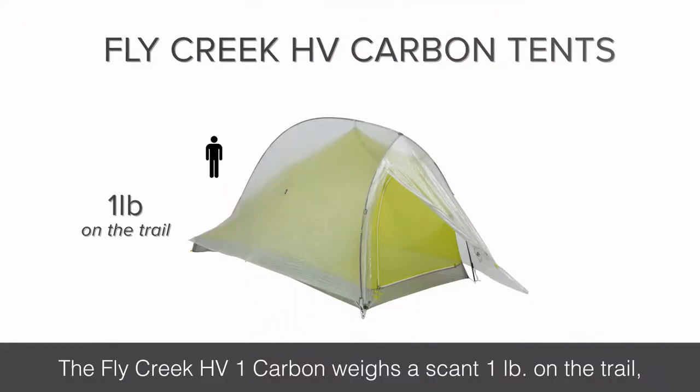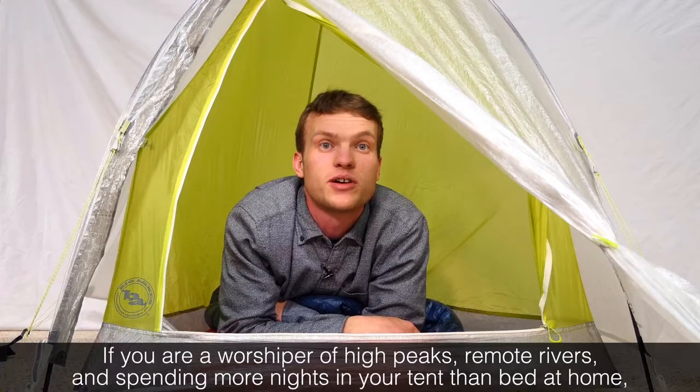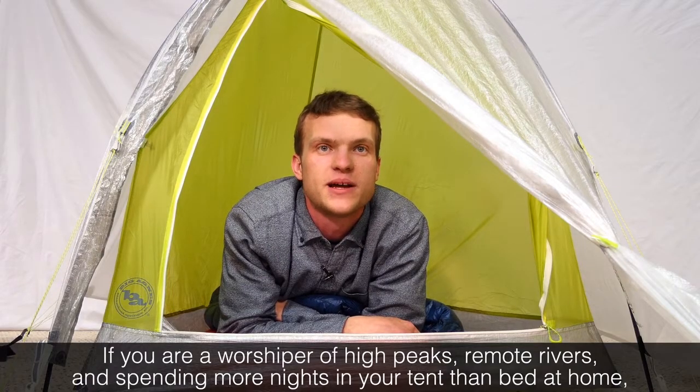The Fly Creek HV1 carbon weighs a scant 1 pound on the trail, while the Fly Creek HV2 carbon registers at 1 pound 2 ounces trail weight. If you're a worshiper of high peaks, remote rivers, and spending more nights in your tent than bed at home, the Fly Creek HV carbon tents are just for you.